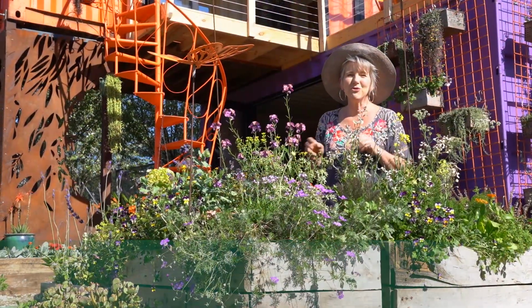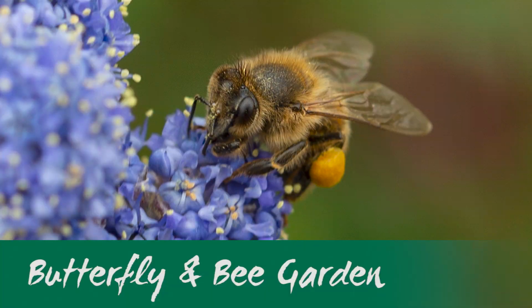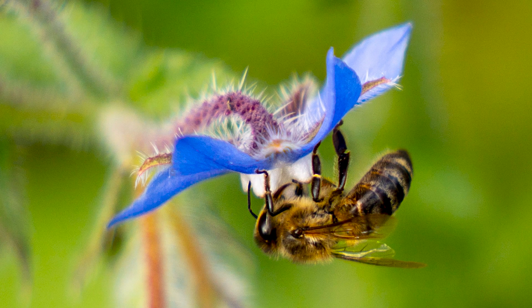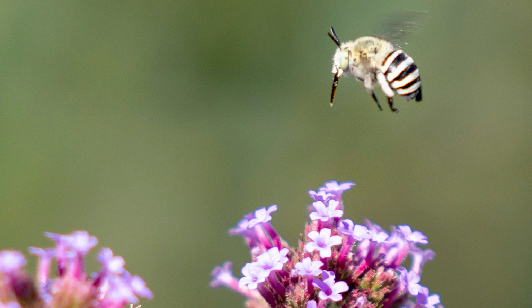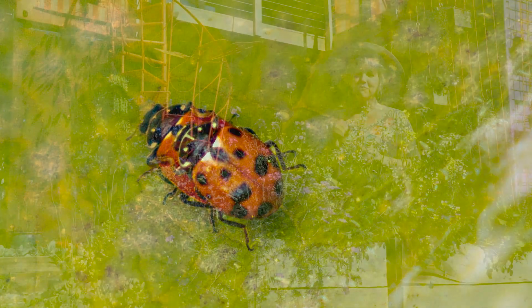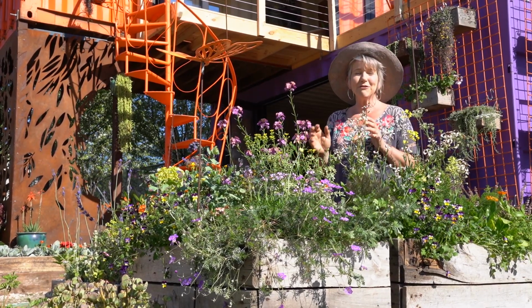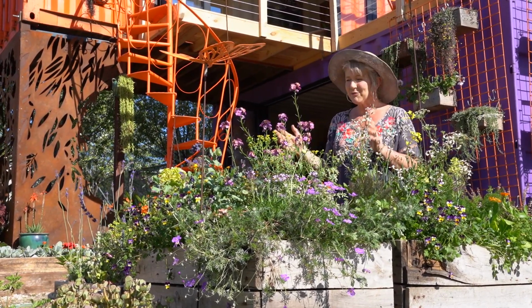Nothing adds delight more to your garden than watching the bees or the butterflies dance around the flowers. So why not plant to attract them? What you need to do is make sure you've got lots of flowers that they love, and that you've got flowers all year round, not just in the warmer weather. And if you do that, you'll be delighted by what you see.